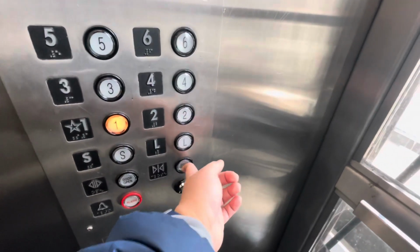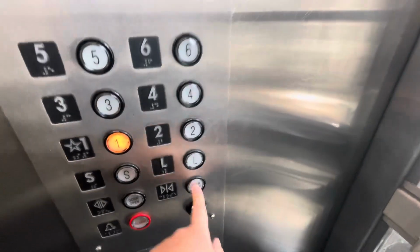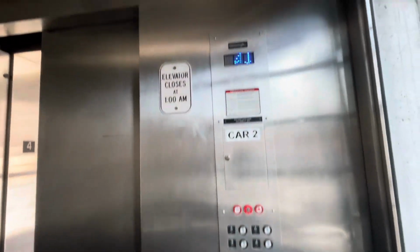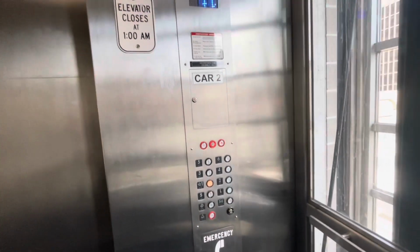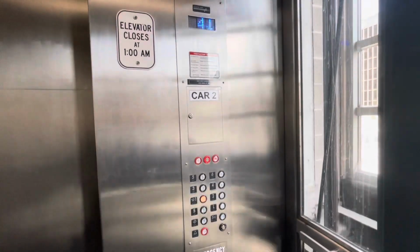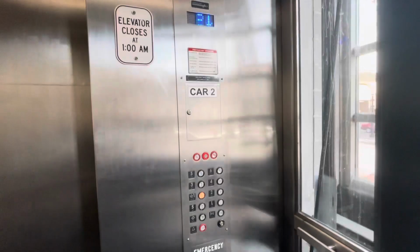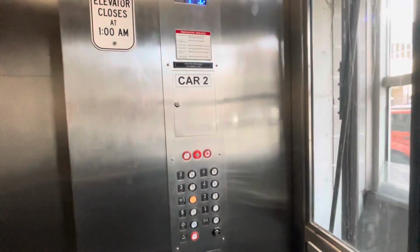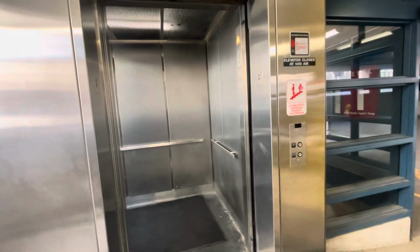What the heck? I pushed 1 and it canceled my call and it just took me up to 4. How in the world did it do that? That's kind of strange. That was kind of glitchy right there, as you can see. Still not bad elevators though. That was strange.